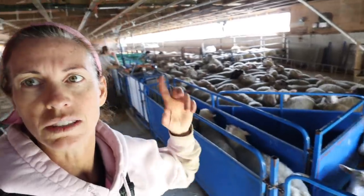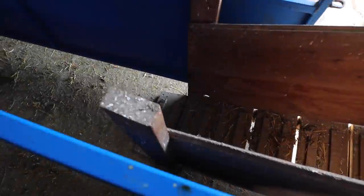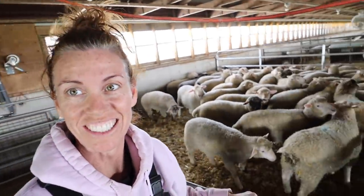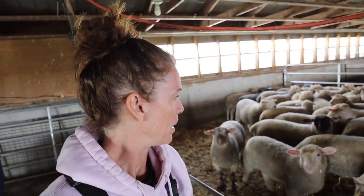We got them all. We just brought them in through the center alley. We're gonna rip them through again, and anything 105 pounds or over is gonna go in. As soon as we're done, we're probably gonna pull up the trailer. Wow, we got 5 more lambs actually, so I'm kind of glad we redid those weights.